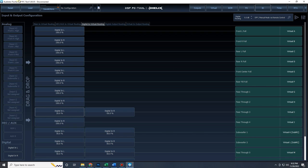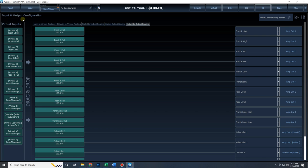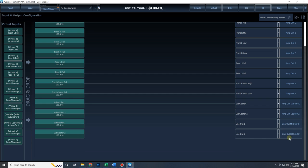Now virtual to output routing. Again, we have been building our virtual channels in here. Let's just focus on front left, front right, and subwoofers. Now we're going to go to our virtual to outputs, and you'll see this is where our virtual inputs are. These are the ones we just built right here. And then here are our outputs. We have amp output A, B, all the way down to N.